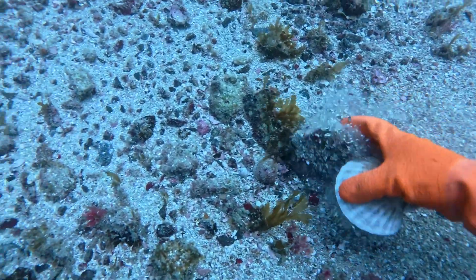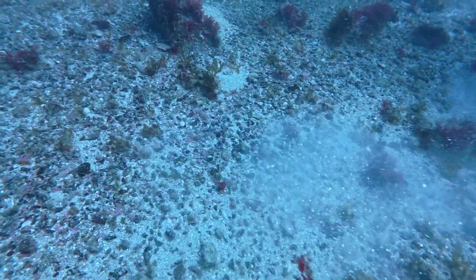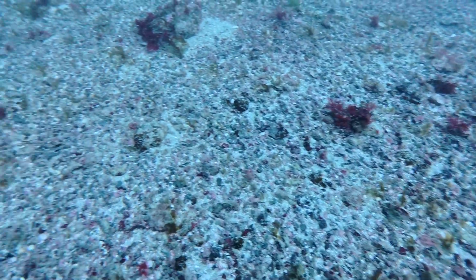Another thing that's weird is the fact that the sea's managed to grade all the stones from the smallest to biggest and separate them into separate lines. Plenty of scallops around here, but they're all too small.